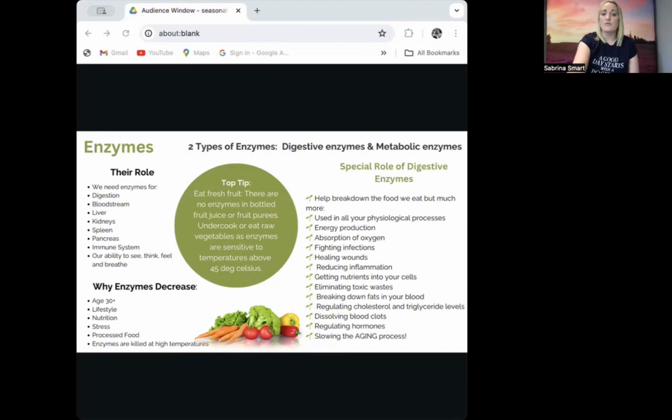Think about as we get older, we suddenly can't tolerate certain foods anymore. So, for example, when we become 30 plus, our digestive enzymes start to decrease. This is influenced even more so by our lifestyle as well. Cooking our foods on high heats will destroy the enzymes. So also think about having undercooked food or raw vegetables, and that will help. So this is why steaming can be really important.